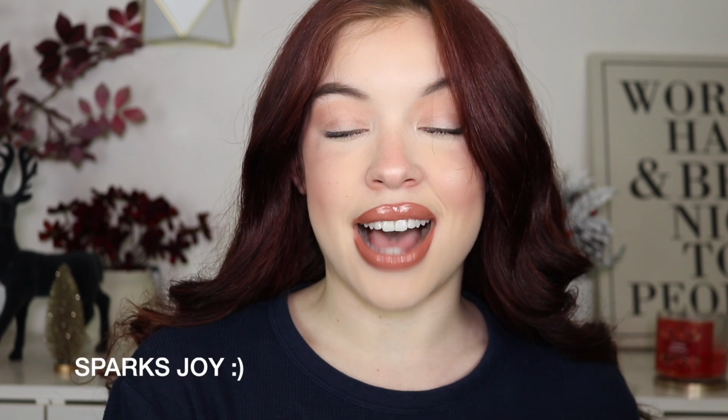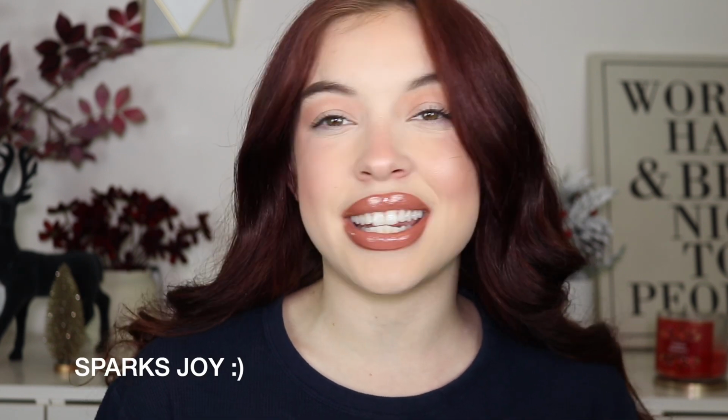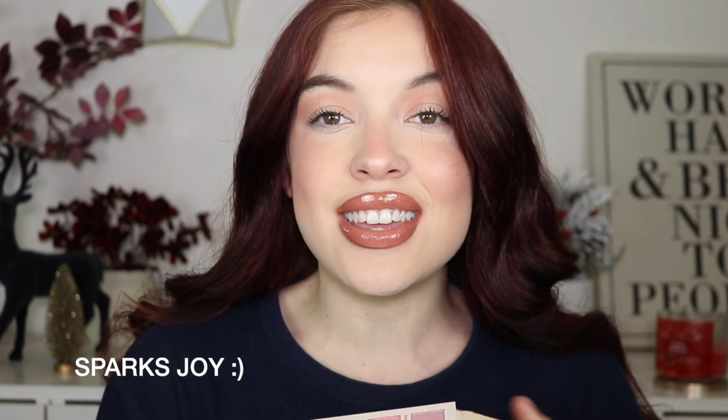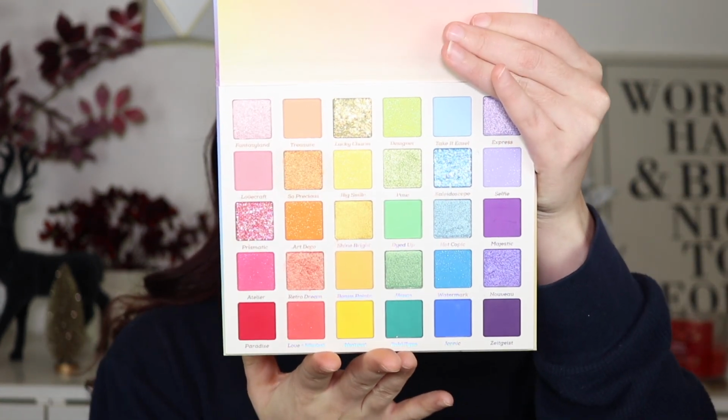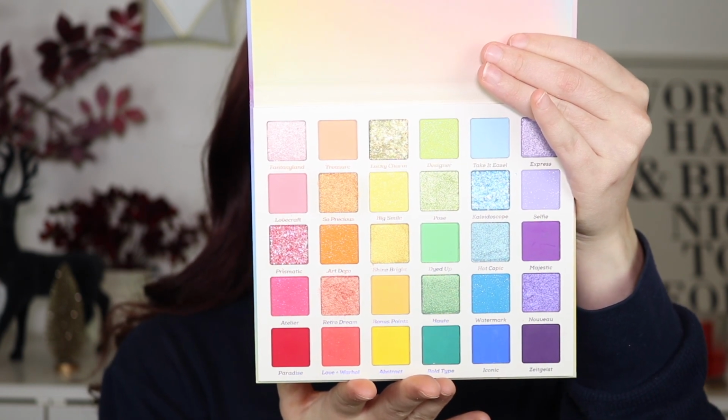Number 8 is a palette that sparks joy, and for me, I immediately thought about this one. This is the Fade into Hue palette. This one brings me joy because honestly, you guys, from ColourPop, by the way, you could do so much with this beautiful rainbow palette, you guys.